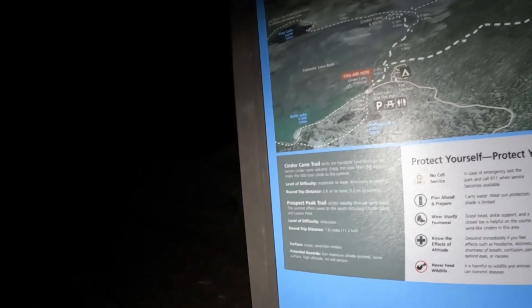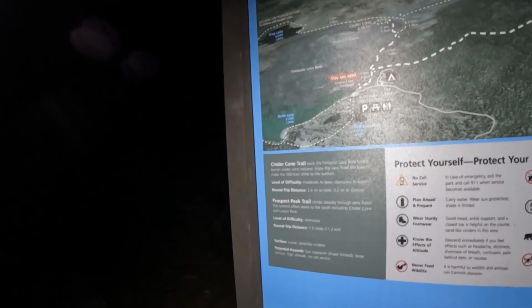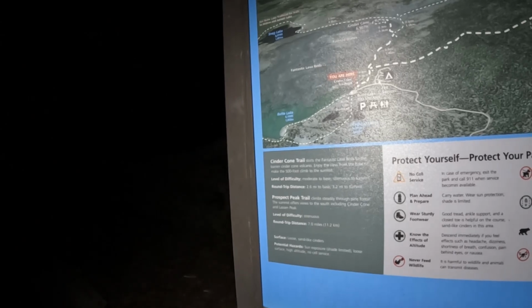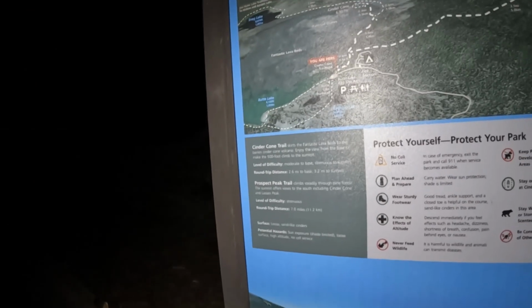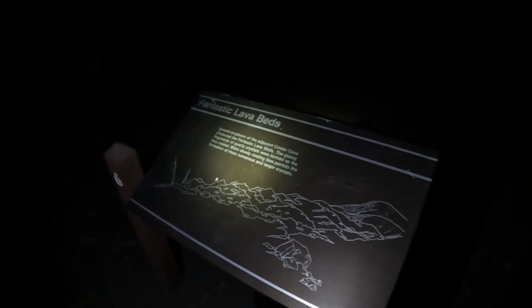Cinder Cone Trail skirts the fantastic lava beds to the barren Cinder Cone volcano. Enjoy the view from the base or make the 500-foot climb up to the summit. Moderate to the base, strenuous to the summit. One of the drawbacks of going in the morning, we get to read the plaques. Like right here, this is telling us about the lava beds and how they're fragments of quartz crystals. But when we go to look for them, can't really see them.